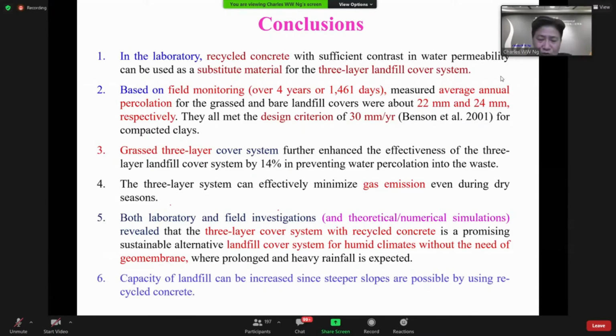Also very important, especially in a congested city, because we use recycled concrete, the friction angle between the materials is much higher. So in other words, the slope angle of the landfill can be steeper, so it increases the capacity of the landfill. This is also very important.